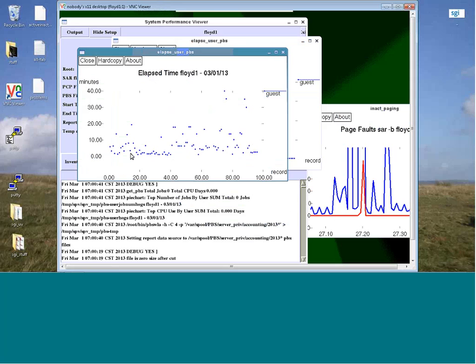So I'm just trying to get a range here. Some of them were in the 20-minute range. Most of them come in under 10 minutes.